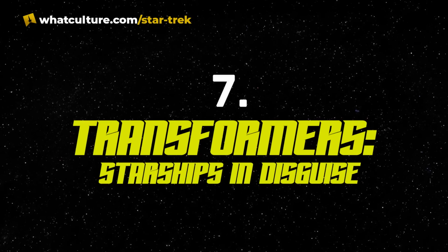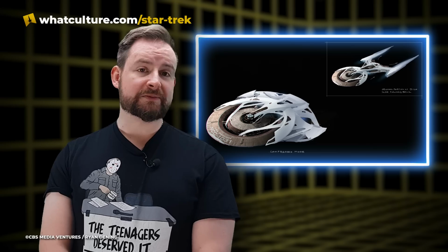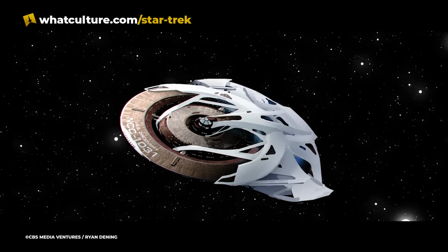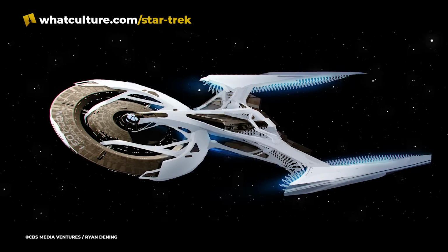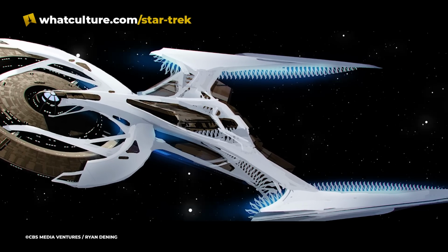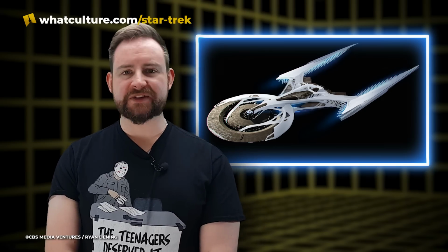Number 7. Transformers, Starships in Disguise. Concept artist Ryan Dening had a very novel idea as to what the Discovery A would actually look like. The new version of the ship, in his mind, would actually have the Discovery A as more of a flying saucer that would then deploy nacelles when it needed to go to warp. There would also be a secondary hull that would be added to that as well.